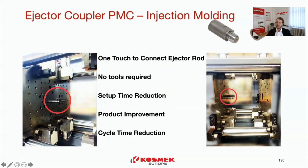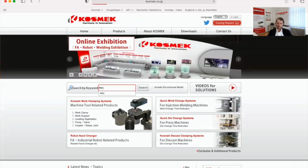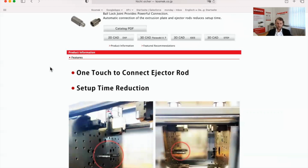For the ejector couplers, I want to have a short look at our website and get a little more into the detail of how the KOSMEK website is working. Here we can see the landing page of the ejector couplers, and how we get to this landing page. Let's start in the home menu of the KOSMEK website. Here you can search by keyword. You just type in PMC. Here you have the result for it. Click onto it, and we are in the product information page.